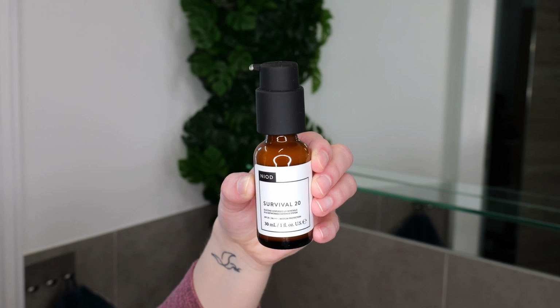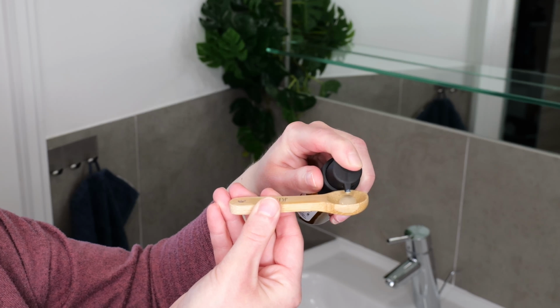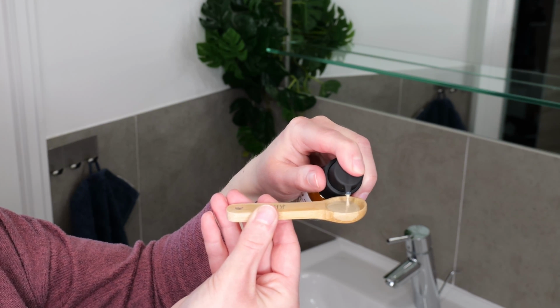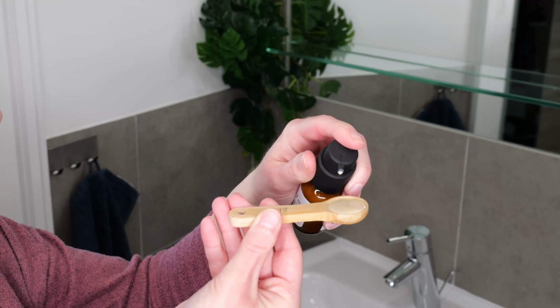Now, since this is my morning skincare routine and I plan to head outdoors later on, I will apply sunscreen on top. And I'm going to use NIOD Survival 20, which is a fantastic mineral-based sunscreen that I can highly recommend. For even and optimal sun protection, use about 1/3 teaspoon for the face and neck. If you're including a bit of your décolletage, use up to half a teaspoon.